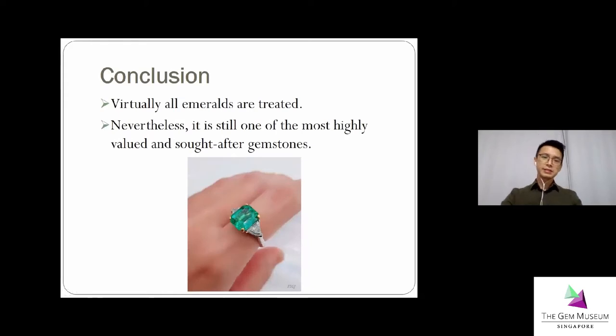So as a conclusion, to recap all of the information that I've given, I would just want to point out virtually all emeralds are treated. So anywhere you go, it's always safe to assume that emeralds are always oiled, you see. No harm is done to the emerald, it's just being treated for its stability and color improvement as well. So nevertheless, it is still one of the most highly valued and sought after gemstones.